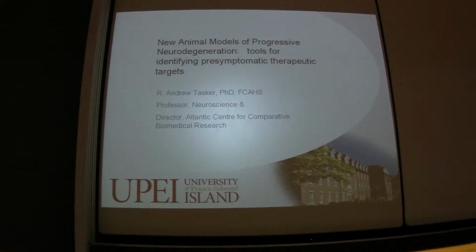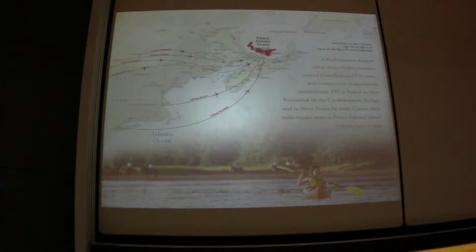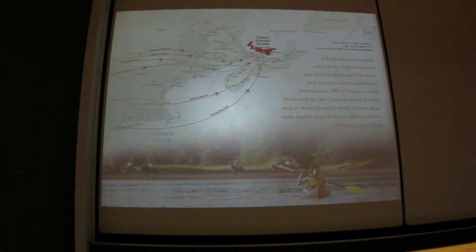So, just very briefly, you're probably first of all wondering where Prince Edward Island is. So if you know where Boston is or New York down here, you can fairly easily see that we're up here on the east coast of Canada. Montreal is way over here. It's our closest large neighbor, approximately 1,200 kilometers to the left. Yes, it's a very big country.